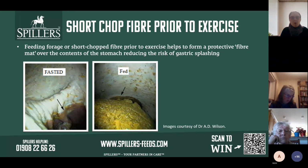Feeding short chopped fibre or forage prior to exercise helps to form a protective fibre mat over the contents of the stomach, which helps to reduce gastric splashing. So exercise increases abdominal pressure. Gastric acid is produced in the lower region of the stomach. And as the horse starts to exercise and the intensity of that exercise increases, so cantering and galloping, jumping, for example, the highly acidic contents of the stomach can splash onto the upper region of the stomach.